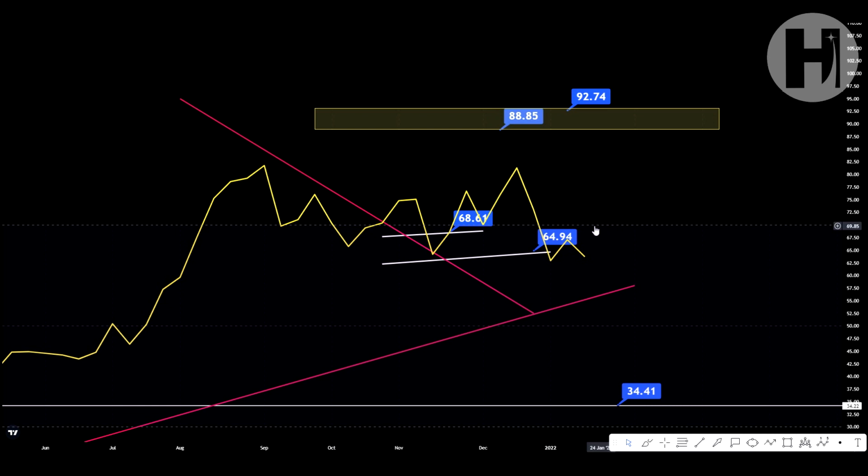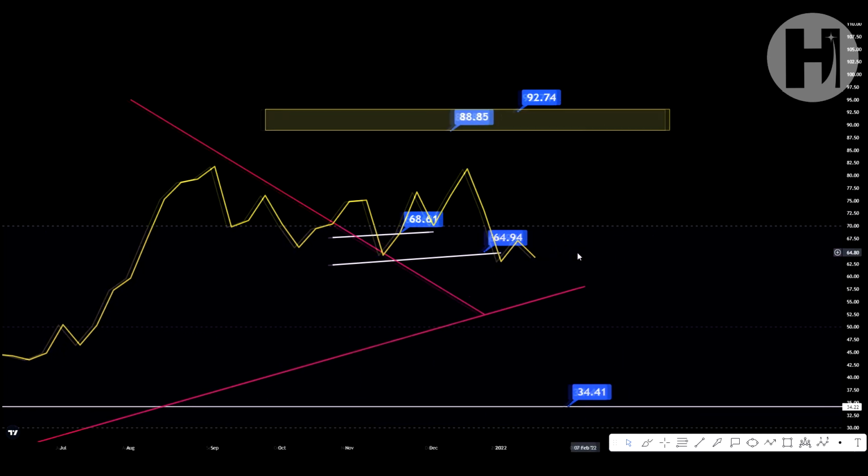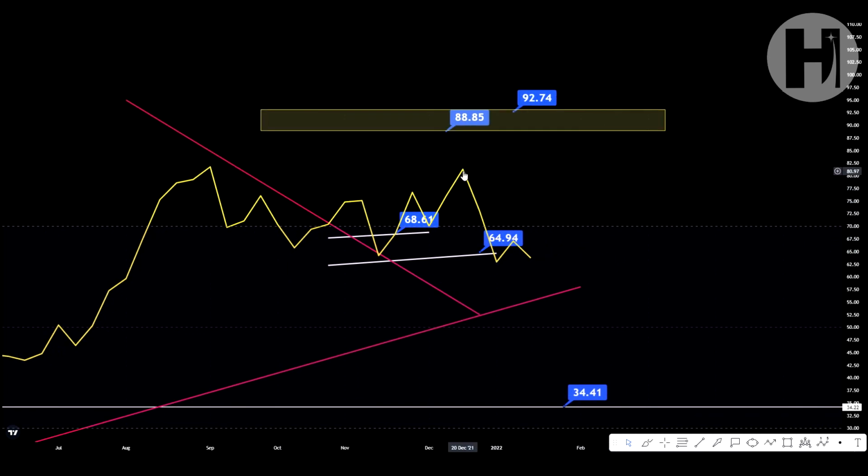So you're overbought once you're above the index of 70. And as you can see here, you were sitting on the index of 80. So that was a great time to take some profits on Terra Luna.